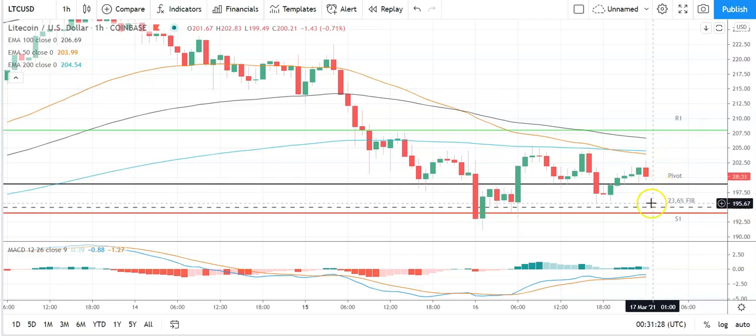Fall through the pivot will bring the 23.6% fib at 195 and the first major support level at 194 into play. Barring an extended sell-off on the day, should see Litecoin steer clear of sub 185. Second major support level at 185 should limit the downside. Looking at the MACD, we have a narrowing of the bullish histogram supporting the early pullback. On the EMAs, the 50 has pulled back from the 100 and the 200, also a bearish signal.